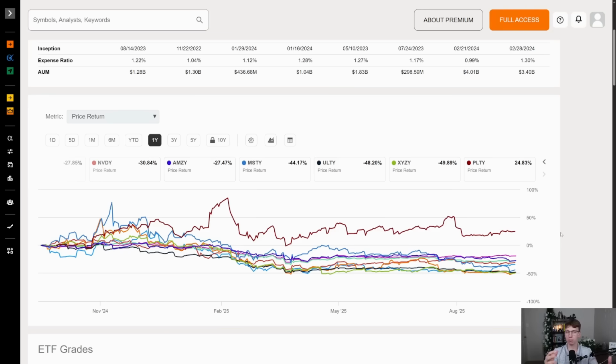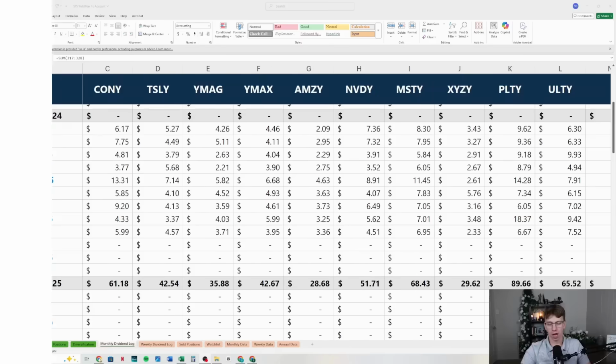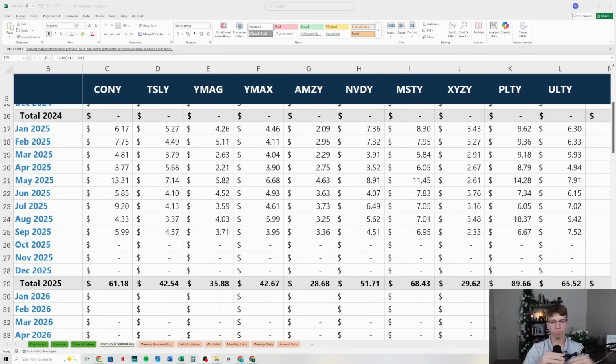So what we're going to do now, we're going to look at my dividend tracking spreadsheet, and let's see how the NAV relates to the overall total return. Can some of these funds still be well in the green despite being down 40, 50%? Is it possible? Let's find out. Monthly dividends. We love it. We love getting paid. I like weekly dividends as well. Even better, you get them more often.